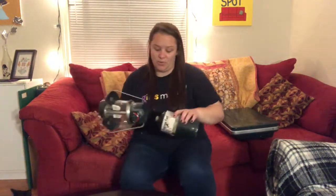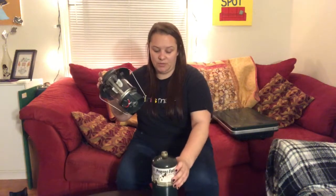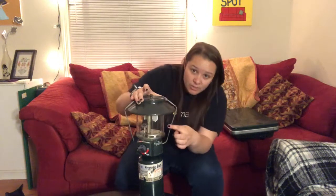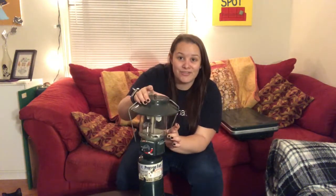So this is another thing that is used with propane. It's a lamp. It's a propane lantern, and put that down in there. You screw this on. You light those little bags that are down in there, and you've got yourself a lantern. But my goodness, do you know how much all of this weighs? So much.